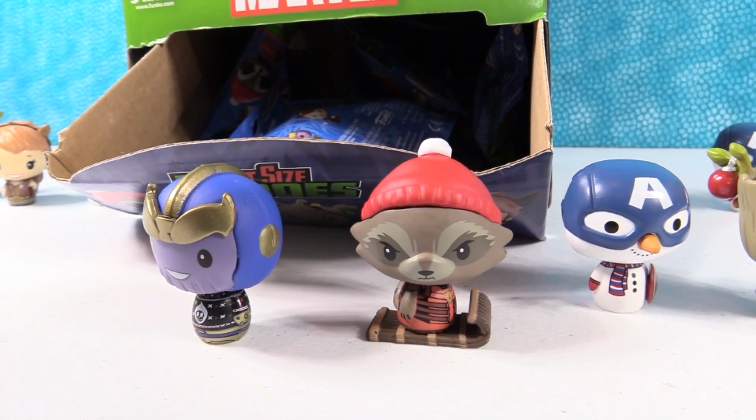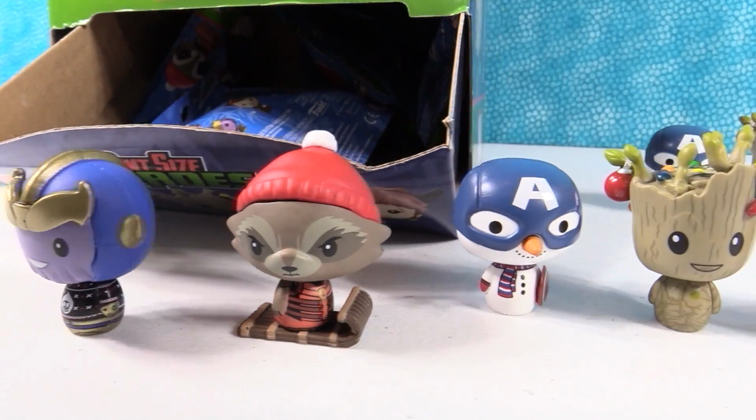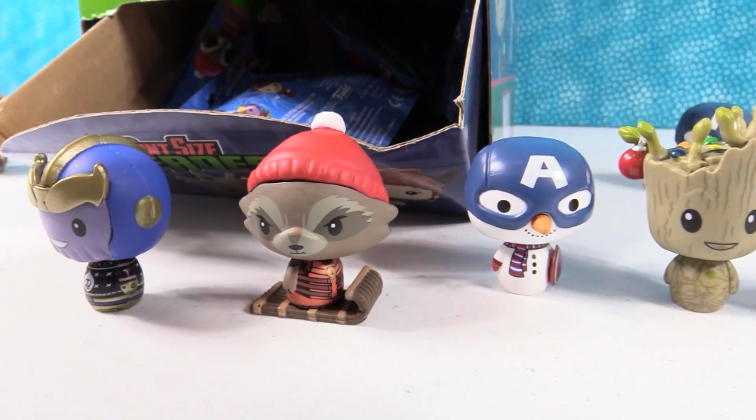Yeah. Well, I really love Thanos in the sweater, but I'm going to go with Captain America Snowman. Captain America Snowman. Oh, that's a good pick. Okay, I'm going with Rocket on the sled. How about you guys? Which one of these did you like the best?